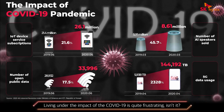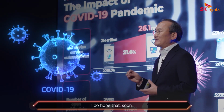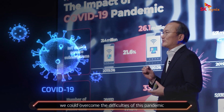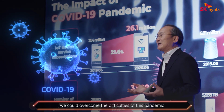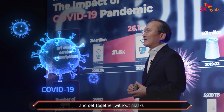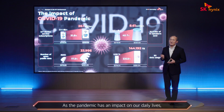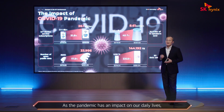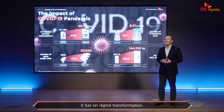Living under the impact of COVID-19 is quite frustrating, isn't it? I do hope that soon we could overcome the difficulties of this pandemic and get together without masks. As the pandemic has impact on our daily lives, some of you might wonder as to what impact it has on digital transformation.